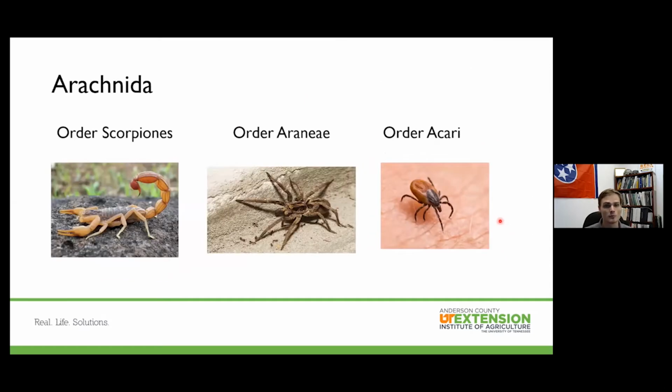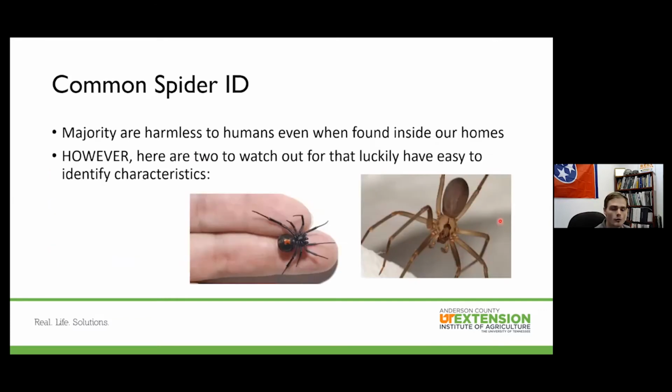Our 3 medically important orders here are the scorpions, Araneae, and acari. So we'll focus mostly on identifying the Araneae order here. The majority of our spiders might produce a very small bite here and there, but the majority are harmless to humans and rarely bite even when they're found in our homes. But there are 2 I would like to cover today, and those 2 are shown here on the bottom, and we'll go into identifying their characteristics.